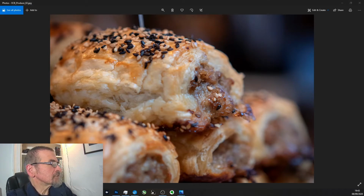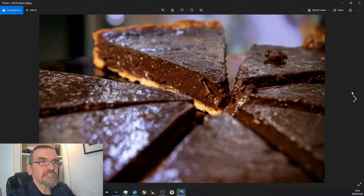What am I using? That's f/3.2, so a very wide aperture, which gives a very shallow depth of focus, and you get really nice sharp detail on some bits, just where the light is glistening off the sausage rolls and the bits of pastry and the seeds, and the rest of it falling back into soft focus. Other version here, all that chocolate and orange tart. As somebody that's a bit of a foodie, even just looking through all these photos sets me off.